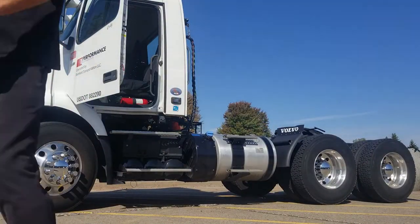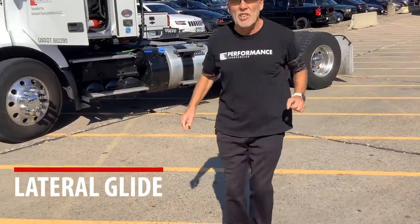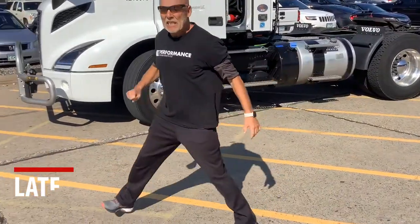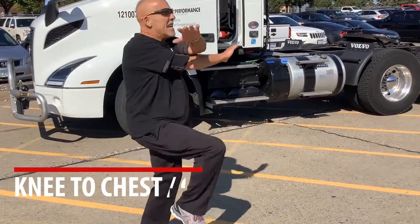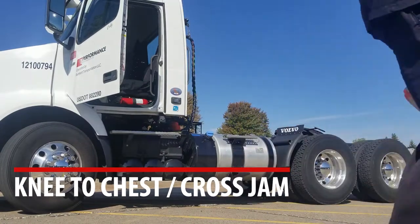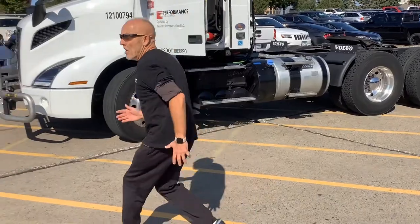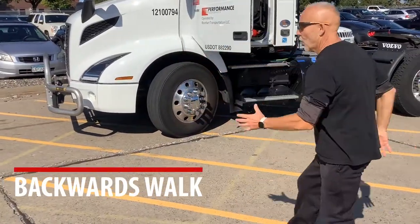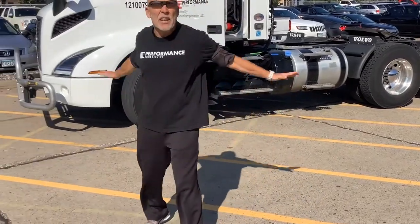Let's move laterally. Stretching our glutes. Good. Let's get creative here. Knee to chest. Arms are moving. Pop, pop, pop. Okay. Many times, I like to move backwards. Good, good, good.